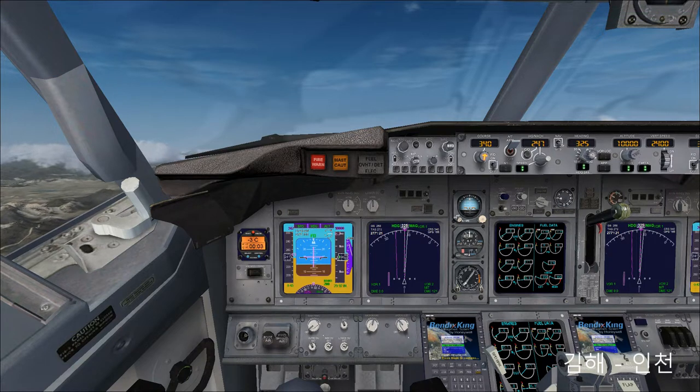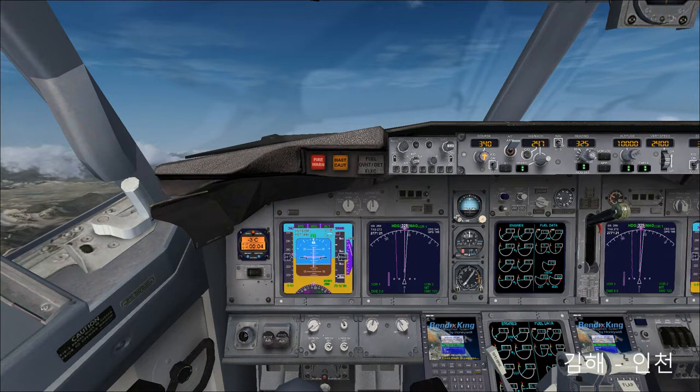030, descend and maintain 2100. Cleared ILS runway 36 left approach. Maintain 2100 until established. Tower on 118.1.